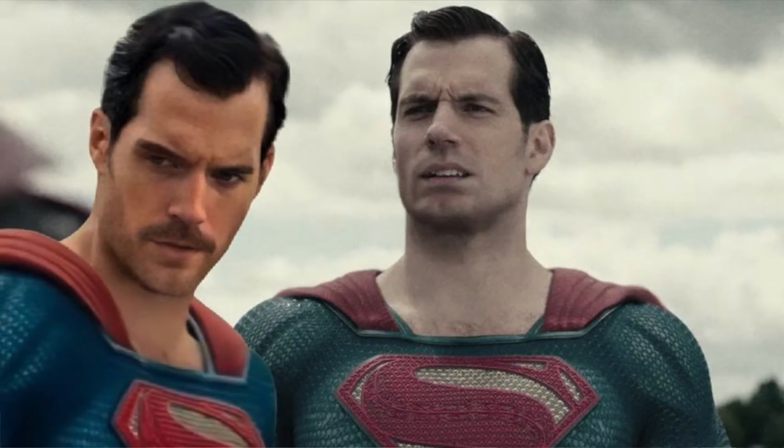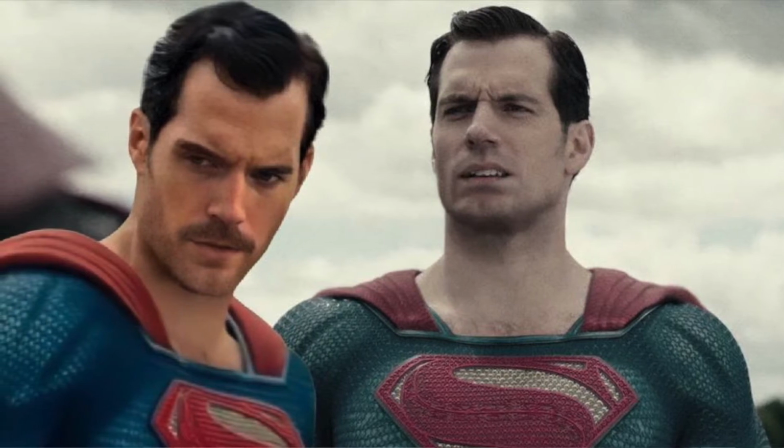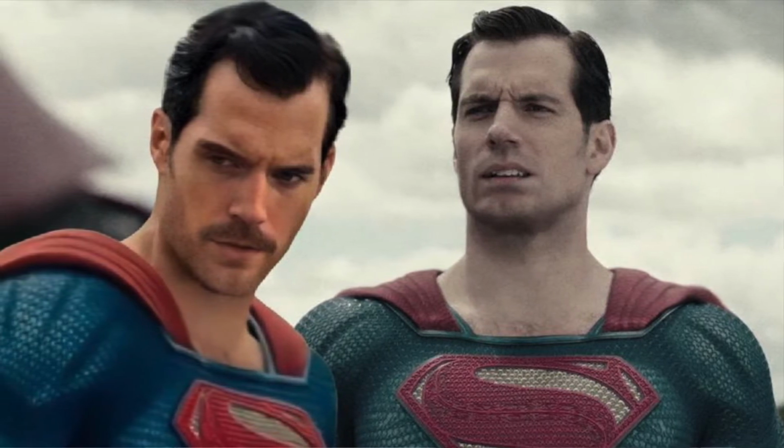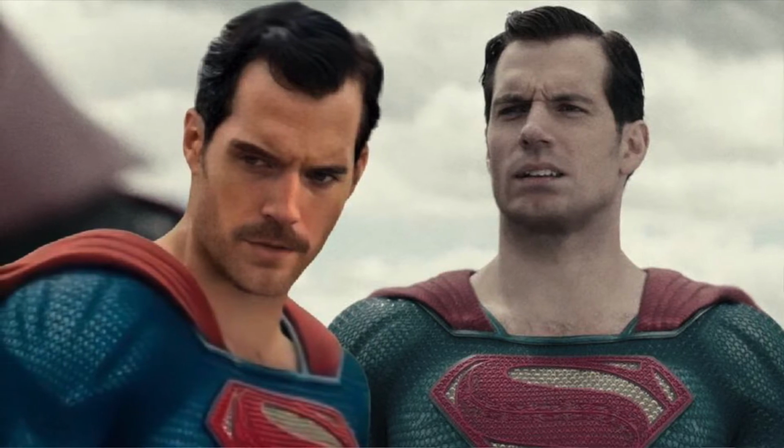Our third entry has to be Superman from the Justice League. And you might say, Superman never had a mustache in Justice League? Well, he did. You just didn't see it. I have a photo here of the edited Superman and the real Superman, I suppose, and you can see he certainly does have something up top. Well trimmed above the top lip here.